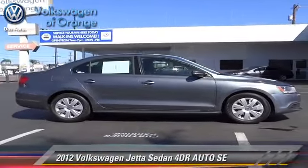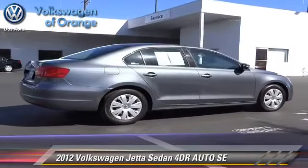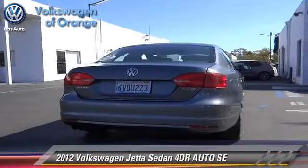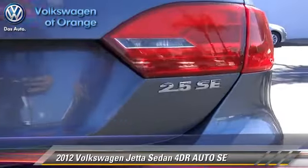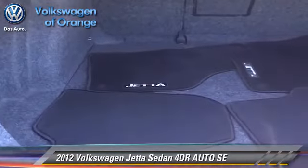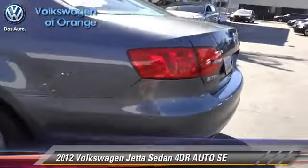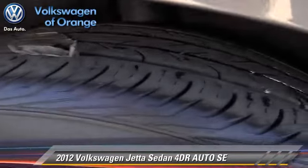The 2012 Volkswagen Jetta SE. With an automatic transmission, this sedan, with fewer than 55,000 miles on the odometer, is well equipped. This Volkswagen features front-wheel drive, a CD player, and tilt wheel. Safety features include dual front airbags and stability control. Comfort and convenience features include keyless entry, power door locks, and power windows.